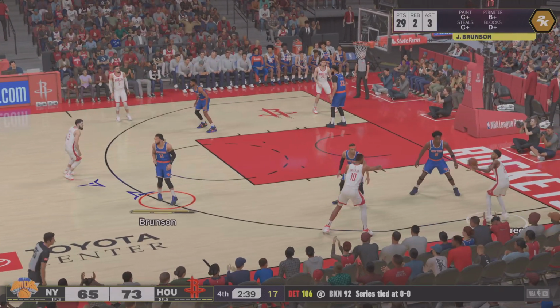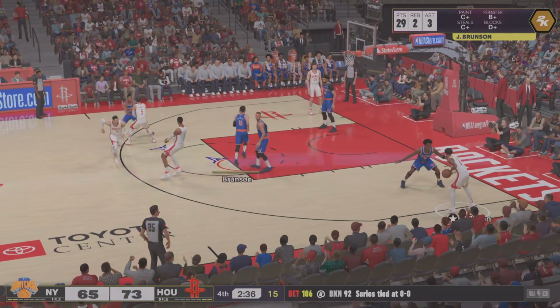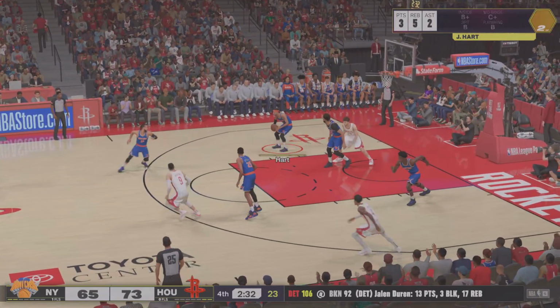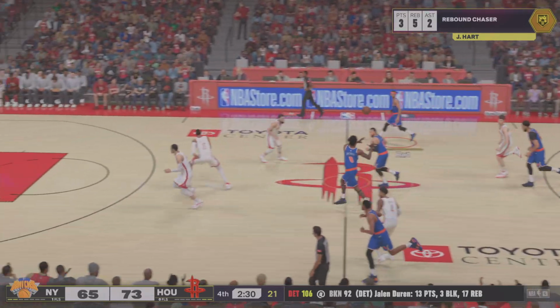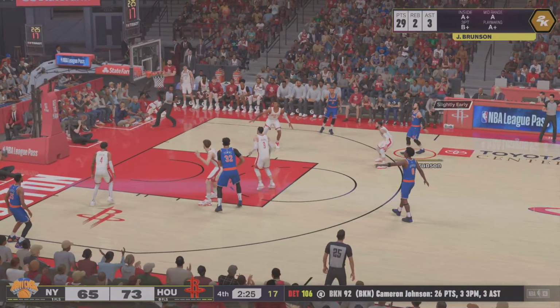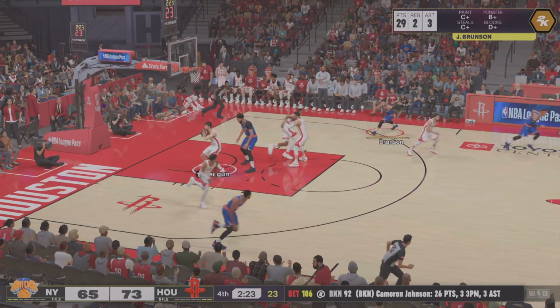Smith on the wing. Over in the corner, Green. Brooks with no one around. Tried to come right back with the 3 of his own, but it's no good. Hard kicks to Brunson. A 3-pointer off the mark.